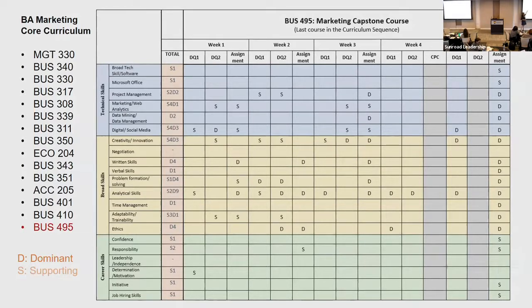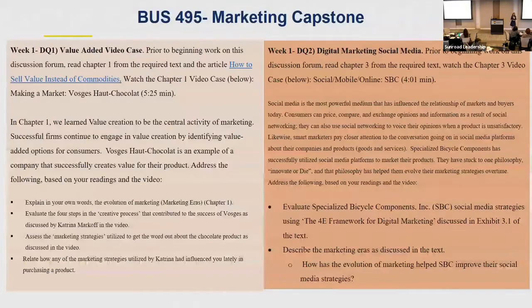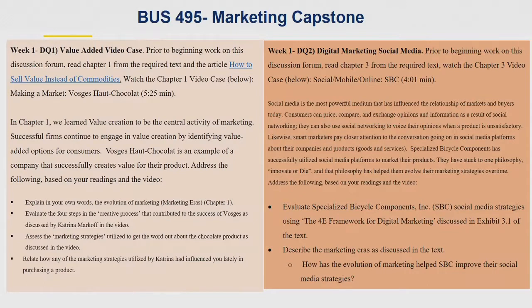And social media, social and digital media got a D. So just to give you an example of how we did this, to better understand this, I put the exact verbiage of DQ1 and DQ2. And as you can see in DQ1, the students need to just watch a video that talks about value creation. But this video also talks about some social media tactics in creating value for customers.